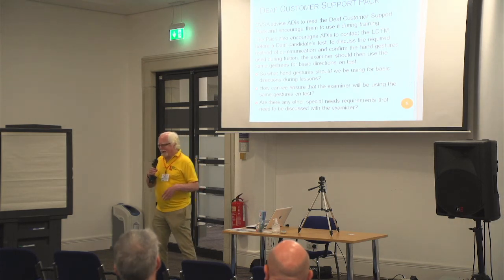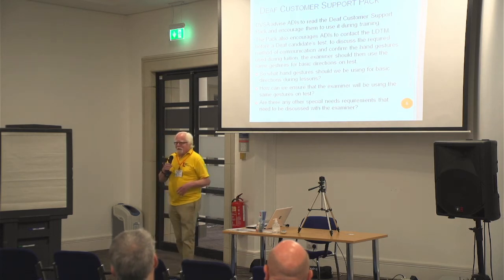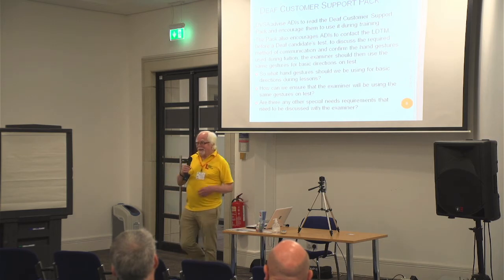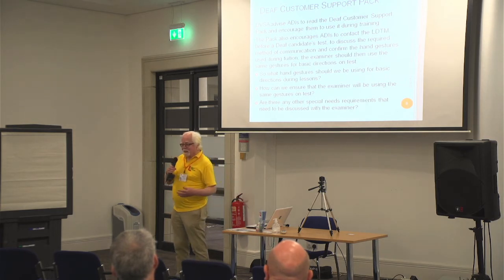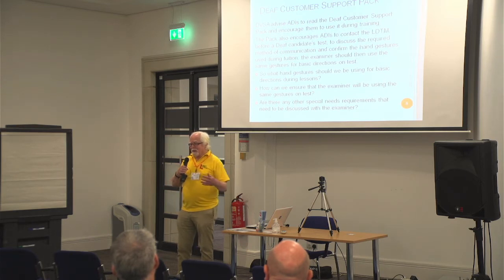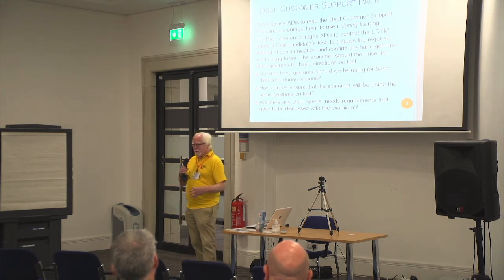Ultimately, if all instructors are using the same hand gestures and the examiners are familiar with those hand gestures, it makes the transition from tuition through to testing much easier. And it means that all the examiner needs to do is just confirm what hand gestures are being used, rather than saying, what do you use, and then having to very quickly remember when they're on test what hand gestures they've just been shown.